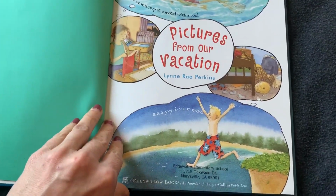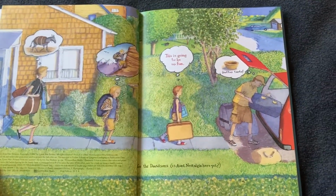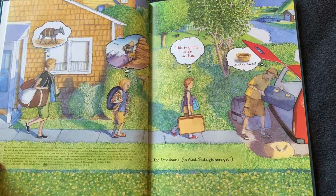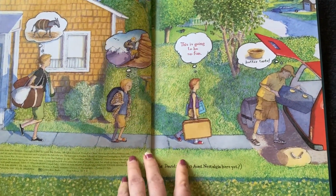Pictures from our vacation. Here they all go to pack the car, and it's interesting to see everyone has an idea of what they think the vacation might be like.